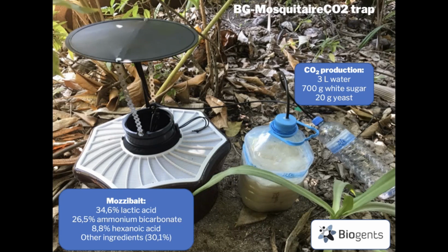And it's the combination of the lactic acid and the carbon dioxide which is really making the difference. In fact, we call it a synergistic effect. So that what you get from the two together is more than just adding the two catches of the independent attractants. So this is what we put out.